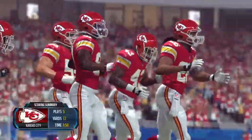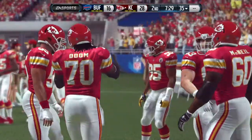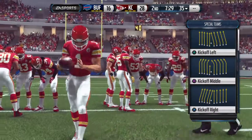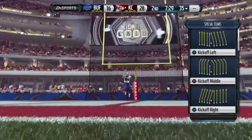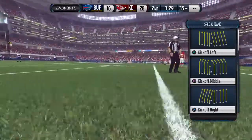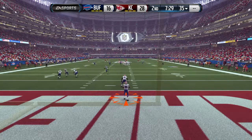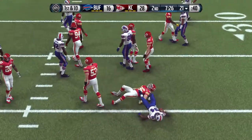The Chiefs kicking team comes out now as the offense takes a break, and they deserve one after going down the field, mainly through the air with over 70 yards passing. The Bills are ready to return the kickoff. Just across the 20 and tackled at the 21.